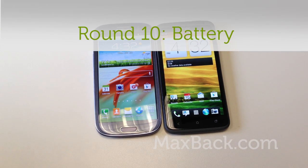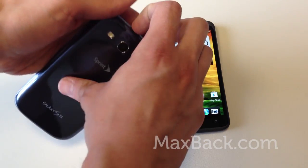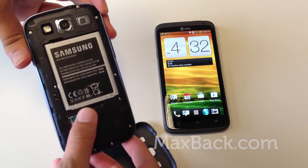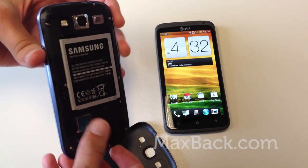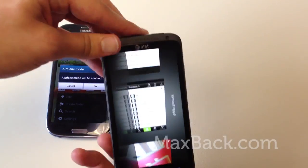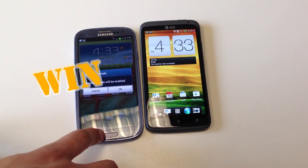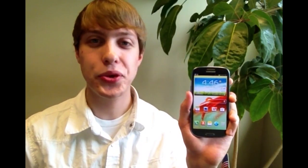10, when it comes to the battery, the Samsung Galaxy S3 has the advantage. You can actually take out the battery here. It's removable, replaceable, and swappable. Whereas the HTC One X has a battery built in that cannot be replaced by the user. That gives us another win for the Samsung Galaxy S3. And there you have it, 8-2, the Samsung Galaxy S3 is your winner.